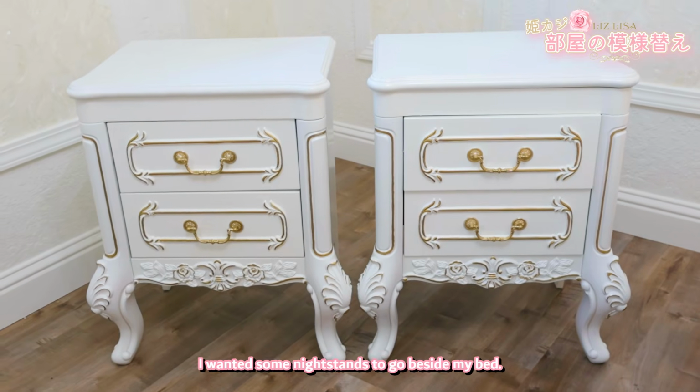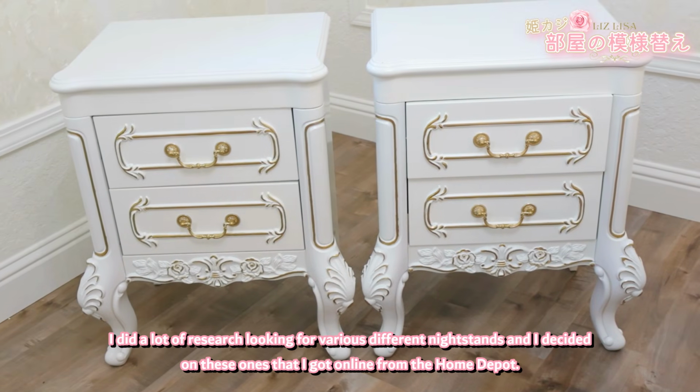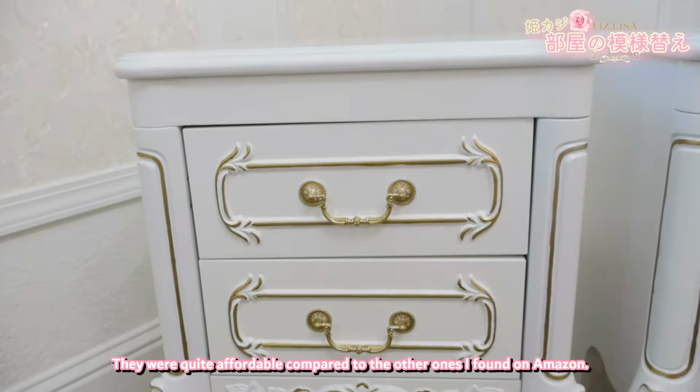I wanted some nightstands to go beside my bed. I did a lot of research looking for various different nightstands, and I decided on these ones that I got online from the Home Depot. They were quite affordable compared to the other ones I found on Amazon.